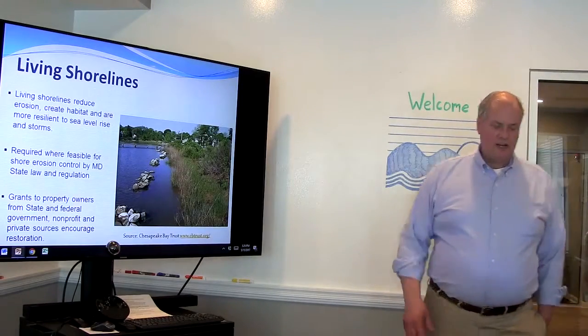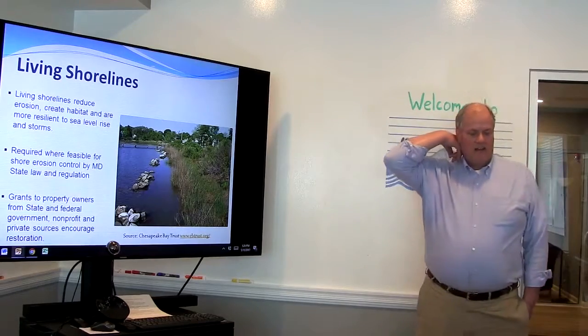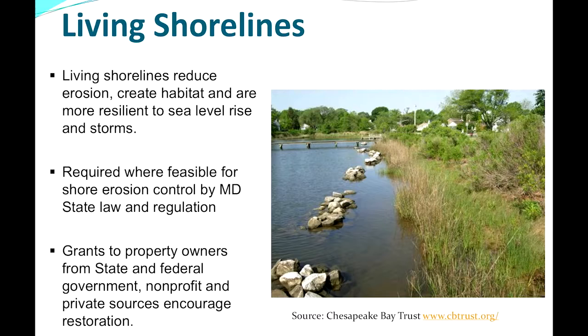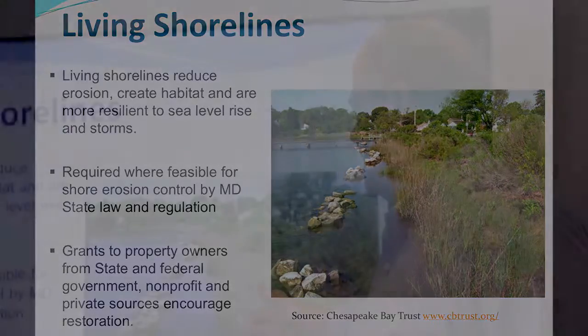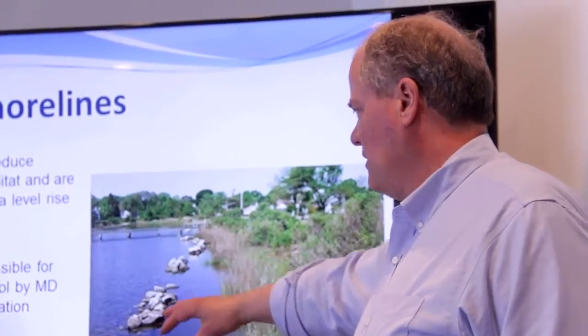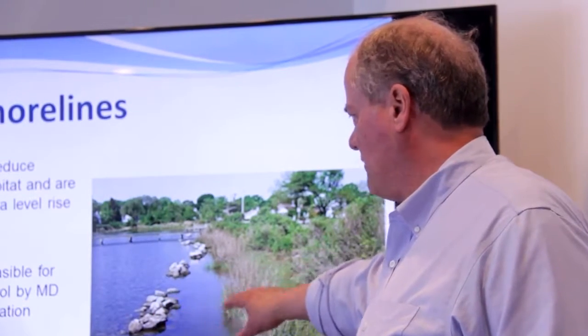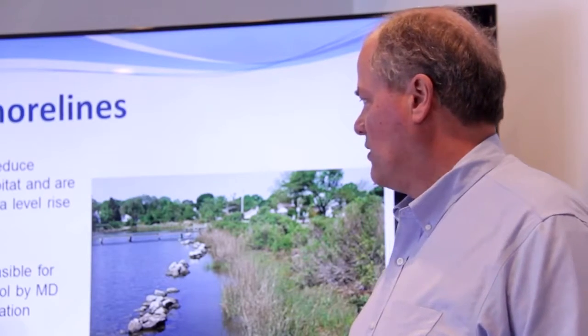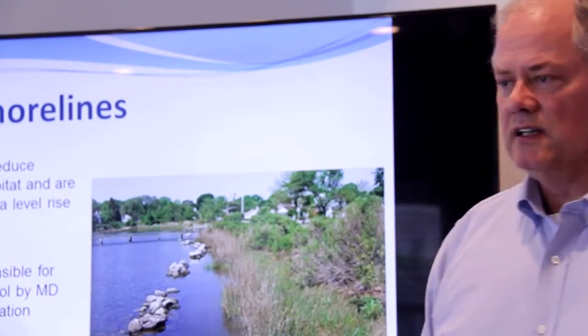And then living shorelines. A lot of the areas around Chesapeake Bay are rapidly eroding. A couple of years ago, Maryland passed a law that said wherever possible, you have to put in place a living shoreline rather than having the riprap stone right up against the shore. You put a little bit offshore, you allow spaces for the water to get through, establish wetland vegetation, and we call that a living shoreline.